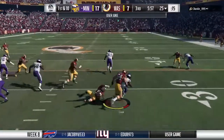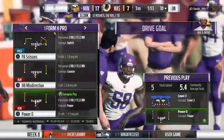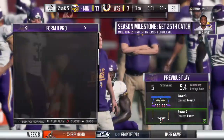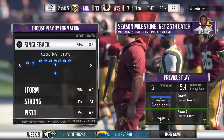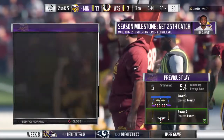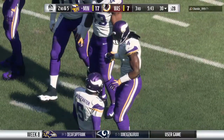Now a run with Cook. He'll be dropped at the 30. With a shifty move, got him a couple extra on the play. 5 yards on the carry. Good pickup on first down. Third quarter and you've got the lead. You're not ready to go into that 4-minute offense to close the game out, but a running game can really benefit your team right now.